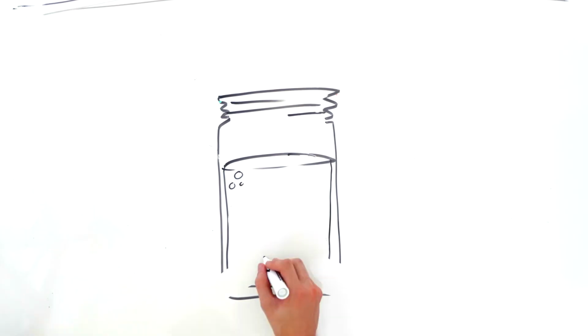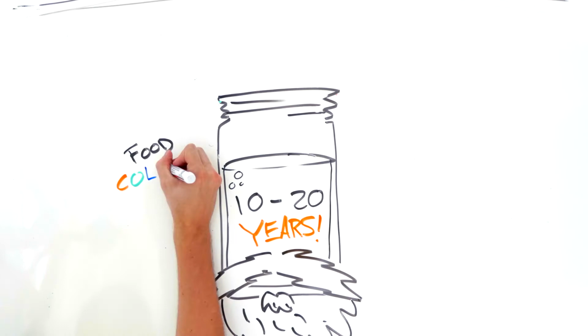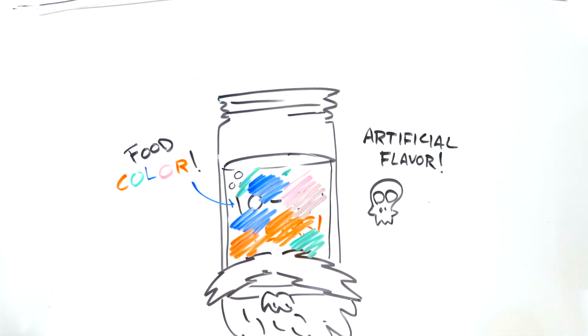Most top-shelf whiskeys are aged in brand new, fire-roasted barrels for 10 to 20 years. Mid-range whiskeys may be in barrels that have been used 2 to 3 times for 4 to 9 years. And as far as well whiskey goes, let's just say it's aged 3 years or less, and there is more food coloring and artificial flavoring than you want to know about.